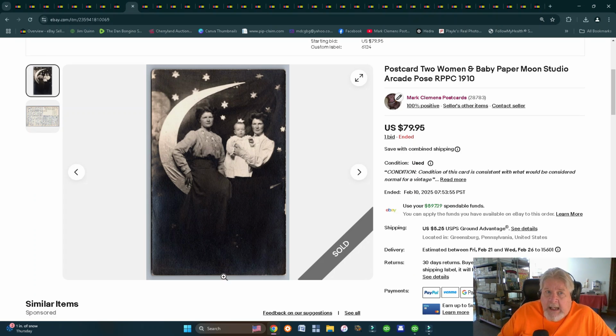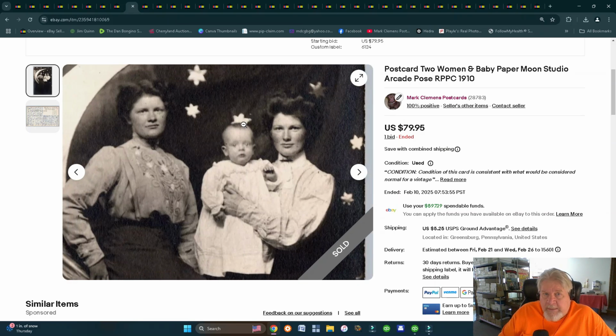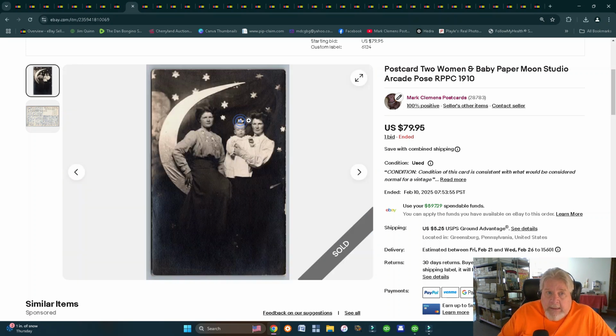This is a paper moon card. These have gained a lot of popularity, seems like, over the past couple of years. Here we have 2 women holding a baby. If you look closely at these women, if I could zoom in on that, it doesn't seem to want to zoom in. There we go. If you take a closer look at these women, they look like they could be twins. So I'm assuming that they are sisters, and the baby must belong to one of them, I guess. And anyway, it's a cool paper moon view.